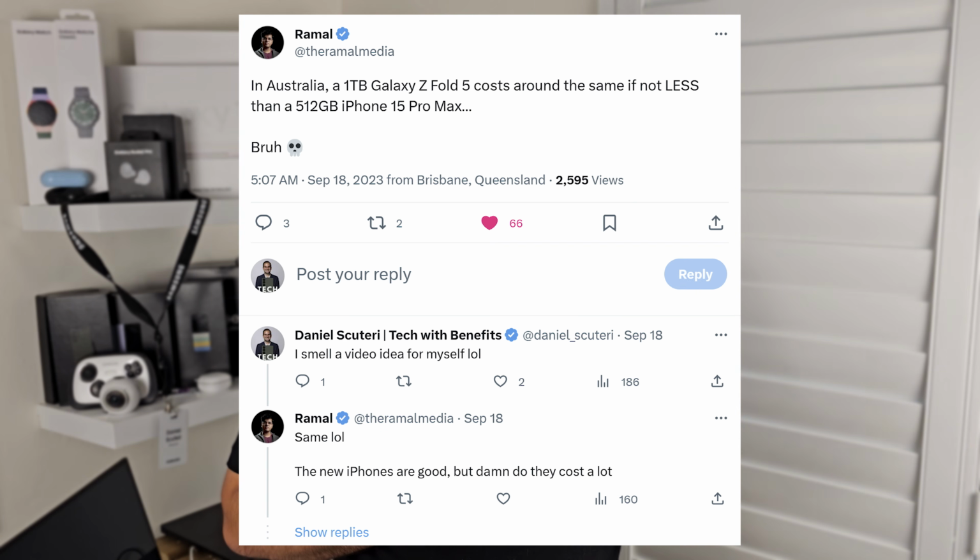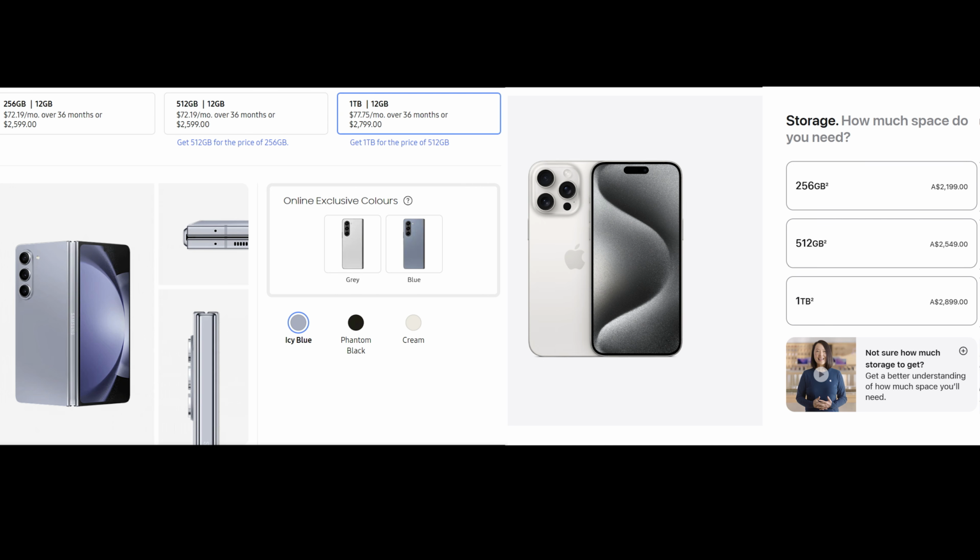I was browsing through Twitter the other day, as I tend to do, and I saw someone posted that the 512GB iPhone 15 Pro Max costs roughly the same in Australia at the moment as the 512GB Z Fold5. At the moment, the Z Fold5 has a special going on. You can get the 512 for the price of the 256. Now, I know that's not going to be the same in every single market, because ultimately, if you're going to be shelling out that sort of money at all, then spending that little bit extra for the Fold5 isn't really out of the question. Allow me to show you some things that make the Fold5 a better value proposition than the iPhone 15 Pro Max.